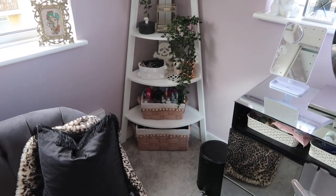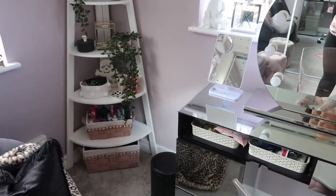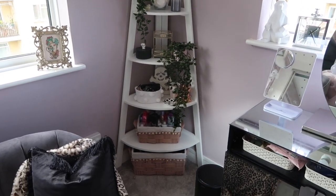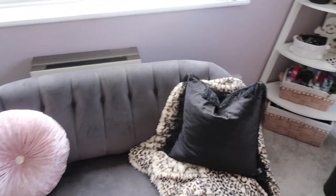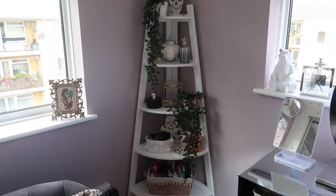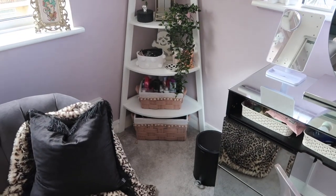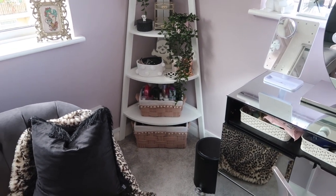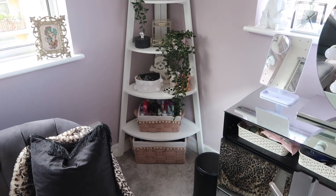But these are quite new as well, because when I changed the room layout around, I thought, oh, I can just squeeze some shelves in here. So I had a big dressing table here, and then that little sofa was against this wall just there. And yeah, when I moved everything around, it just opened up this little space. And I love these shelves. They were from Argos. They were in the sale. So I don't know if they'll still have them, but I'll try and find them for you.